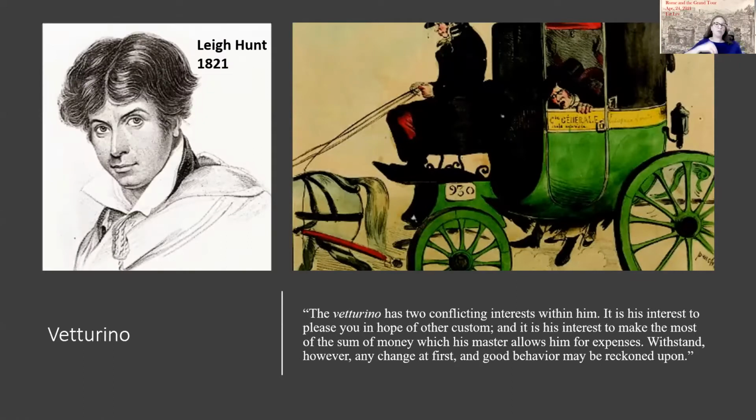So you would pick it up, whether it was in London or Geneva or wherever you were going to pick up your vetturino. You would pay an agreed sum, and then he would take you all the way into, generally Rome was the destination, and out of that sum you paid him, he would provide for your meals and your lodgings, et cetera, et cetera.